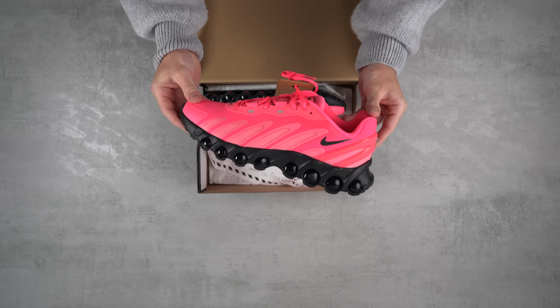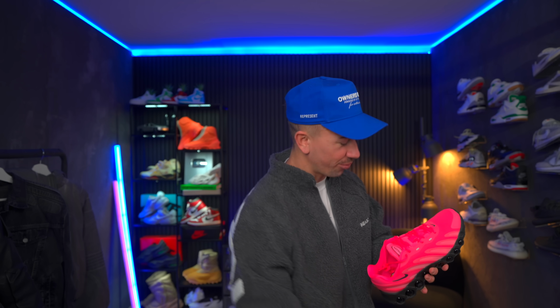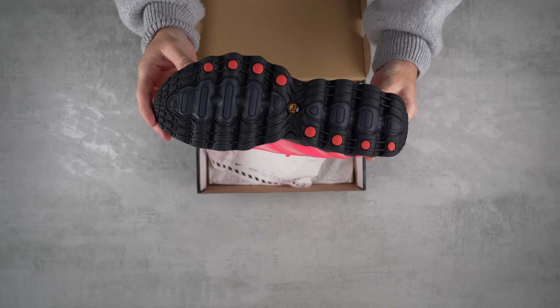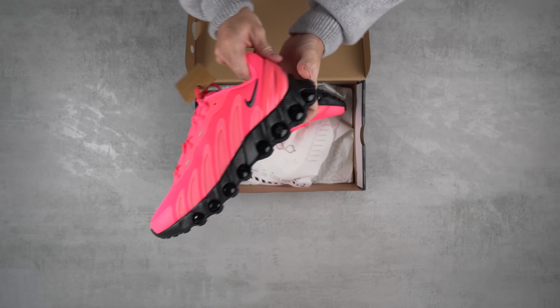Now look, I have tried these things on. So, full transparency, I've worn these things around. I was going to do a review on them, but I just don't even know what to say. There's just not that much that I can say that's good about this pair of shoes. Maybe that's a little bit extreme, but they were very underwhelming. This is a similar thing I found to the Air Max DN.